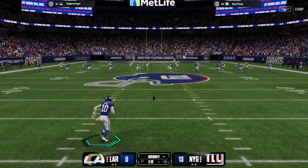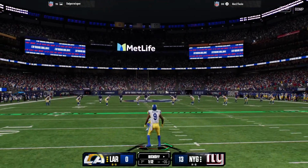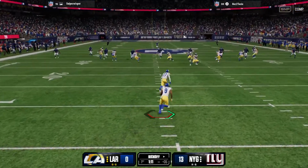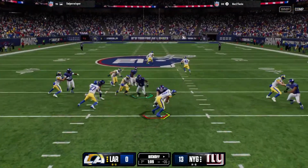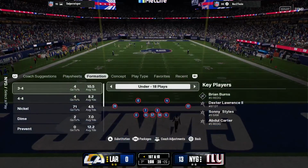So, following the touchdown, the punter, man, going to kick this one away. This will be returned from the 6. He'll work his way across the 25-yard line.